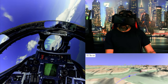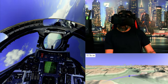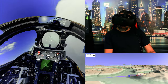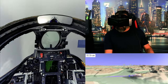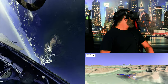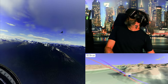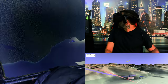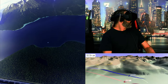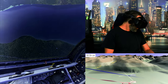Virtual reality also provides an unparalleled sense of depth perception, making intricate tasks like air-to-air refueling more manageable and realistic. Judging the distance and alignment between your aircraft and the tanker becomes more intuitive, contributing to a smoother and more successful refueling process. This added depth perception in VR can be particularly valuable during challenging and critical maneuvers, ensuring a more immersive and rewarding aerial refueling experience in DCS World.